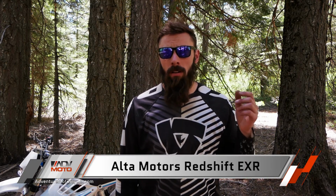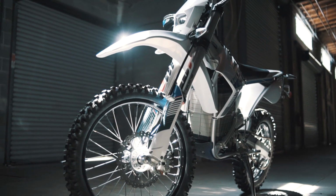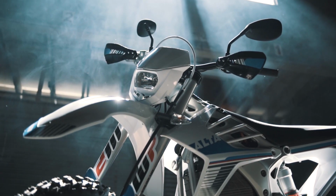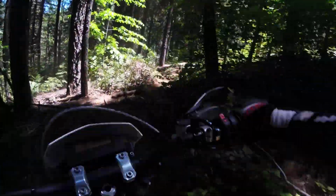I'm here with ADVMoto. We're testing out the new Alta Redshift EXR, which is their dual sport model, which has a street legal plate and turn signals and a headlight and everything. So it's just a really rad bike, and this is your first kind of look at it. It's been a really neat experience riding these bikes. They're silent. You're not used to that. There's no clutch, there's no stalling it, there's no revs.